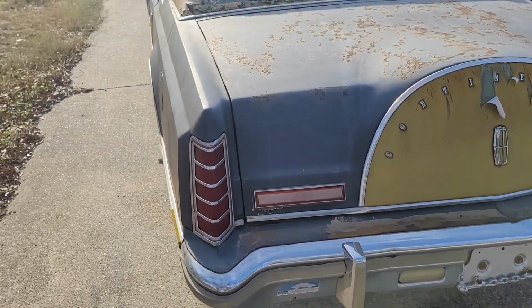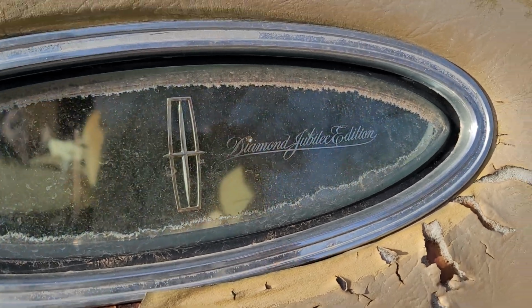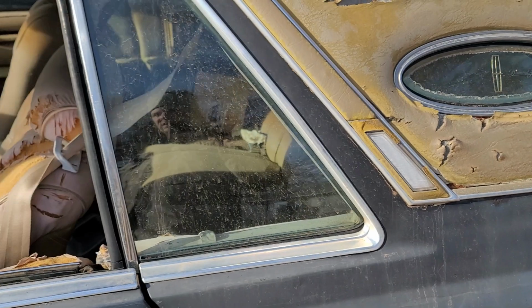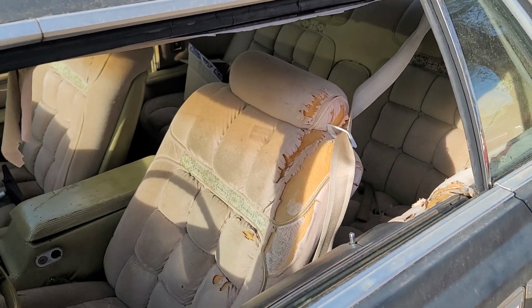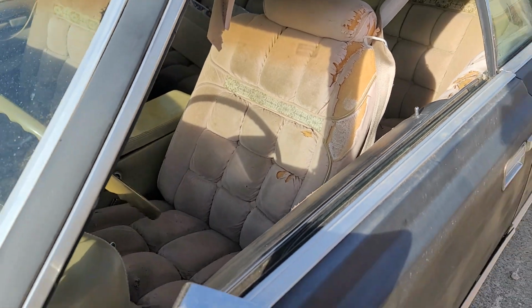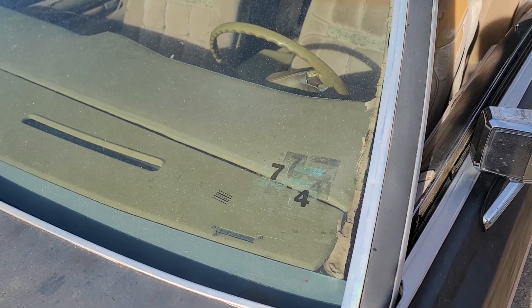For those who can already tell what this car is, congratulations. For those who aren't familiar with it, this little piece in the window right here will tell you. It's a 1978 Lincoln Mark V Diamond Jubilee Edition. And if rode hard and put up wet were a car, it'd be this'n. I mean, it is bizarre.